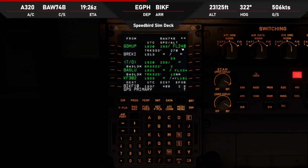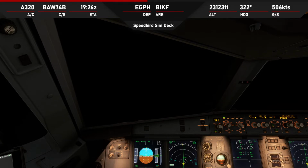So top of descent just after Brekkie, but we've got quite a few miles to go yet. 270 before we get to Brekkie, and then another 59 before the top of descent, so we're okay. And then we'll be targeting 1800 feet, but we've got plenty of time, not even halfway yet. We've certainly got a tailwind pushing us. It's now 1926 Zulu. That is interesting. Yeah, we're a good few hundred nautical miles off Brekkie.